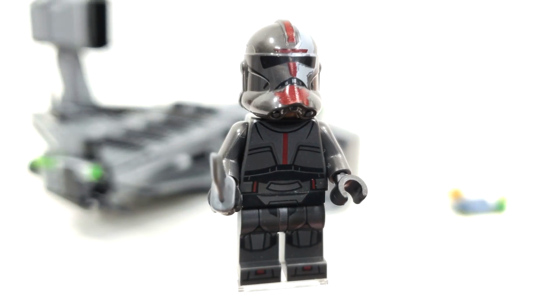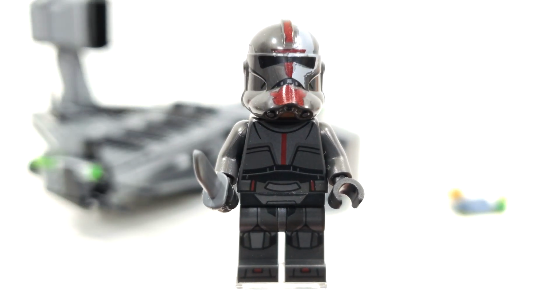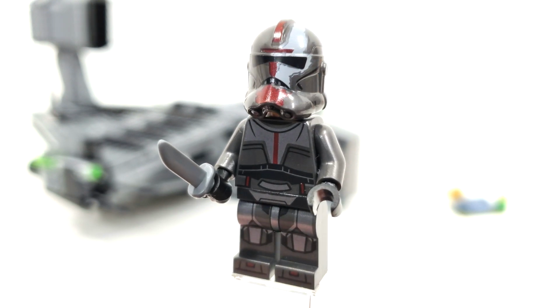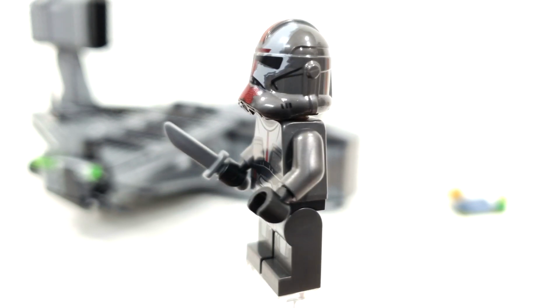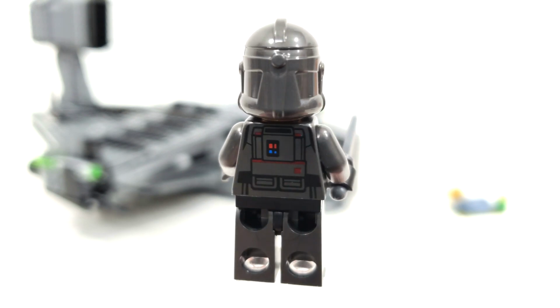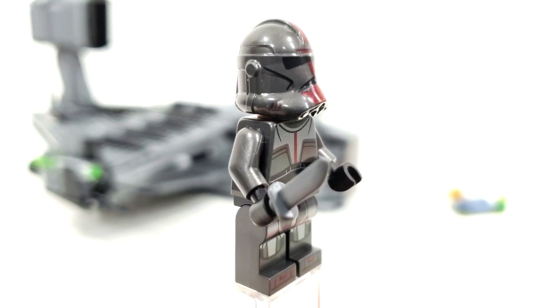To start off our minifigure selection, we have Hunter, who originated in the Bad Batch shuttle the previous year in 2021. This figure is amazing. Love the printing from the very bottom of the feet up to the belt piece up to the torso and just the shine to this figure using the full gunmetal gray and a little bit of black here and there. Get the back printing as well. 1 knife for the accessory.